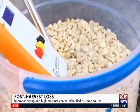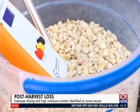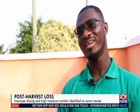To experiment how the device works, Isaac put the device into a container full of maize with high level of moisture. So we measured the moisture content of a sample of corn, and we determined that the moisture content was 14.5 with the GrainMate, and that is very high for corn. Usually the highest moisture content should be around 12.